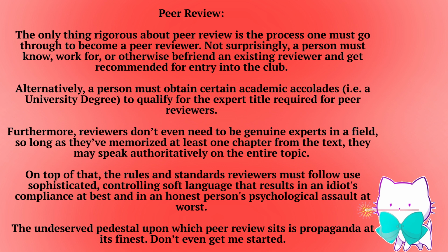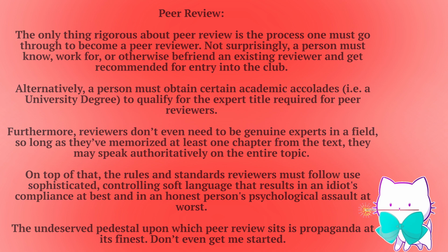Furthermore, reviewers don't even need to be genuine experts in a field. So long as they've memorized at least one chapter from the text, they may speak authoritatively on the entire topic. On top of that, the rules and standards reviewers must follow use sophisticated, controlling soft language that results in an idiot's compliance at best and in an honest person's psychological assault at worst. The undeserved pedestal upon which peer review sits is propaganda at its finest. Don't even get me started.